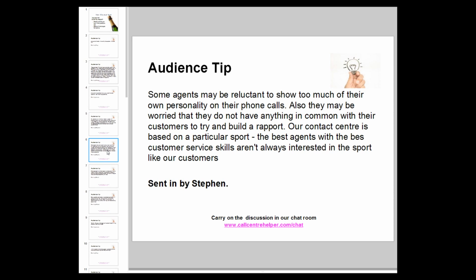Stephen says some agents may be reluctant to show too much of their own personality on phone calls. Also, they may be worried that they do not have anything in common with their customers to try and build a rapport. Our contact centre is based on a particular sport. The agents with the best customer service skills aren't always interested in the sport like our customers. So that was quite a common theme, Carolyn, in terms of agent reluctance to be involved in rapport. How have you managed to overcome that?